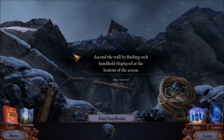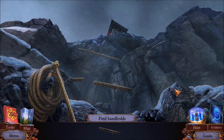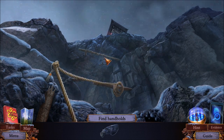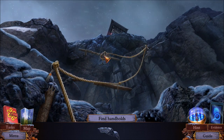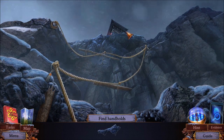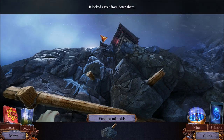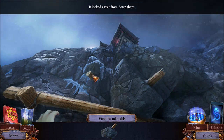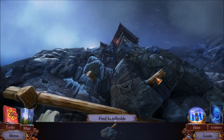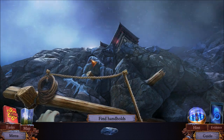And this is a hidden objects challenge. I haven't seen one of those in a while. You need to find handholds. Alright. Good handhold. Maybe up there? That might work. Oh, it looked easier from down there. Looked way easier. Alright, so now I need to find this rock. Alright, it is helpful that they're showing a picture of the rock that I need to find to make a handhold.